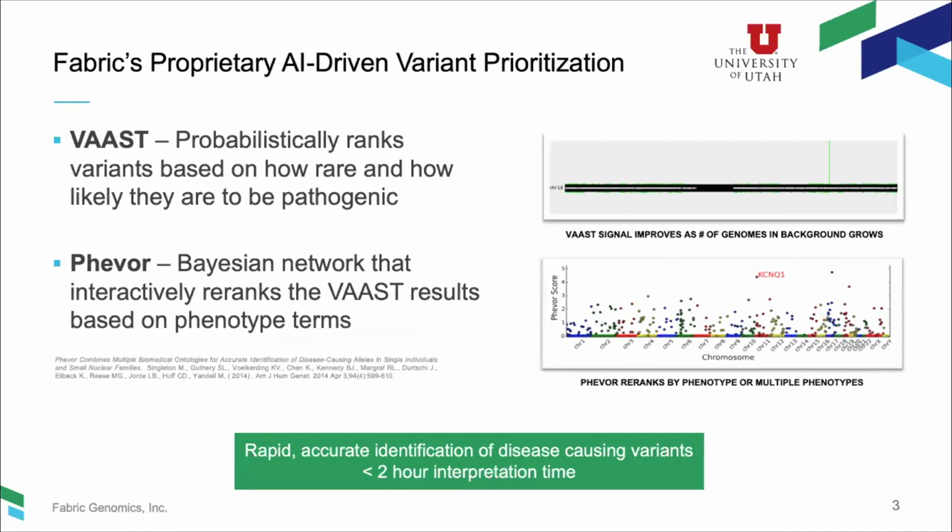So talking about the technology that enables this platform, as Kasia showed with Rady's analysis of 108 cases, VAST and SEVER, Fabric's proprietary variant ranking algorithms, enable consistent and accurate identification of disease-causing variants. Our AI approach also significantly reduces interpretation time, and this enables labs to significantly scale whole exome and whole genome testing. These two algorithms were co-developed through our longtime collaboration with Mark Yandell's lab at the University of Utah.